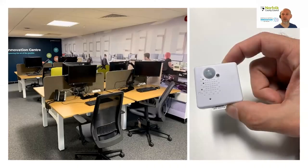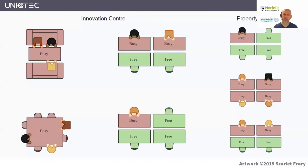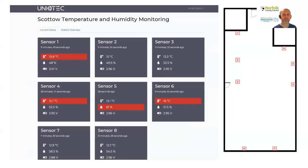This is County Hall pre-pandemic. That sensor on the right is something that Michael Price, who spoke earlier, gave me to put under these desks so we can monitor whether they're free or busy. So this was a mock-up trial of desk monitoring. And funny that now the pandemic's over, we're now thinking, well, we need to monitor desks so people can book them when they come back into the office.